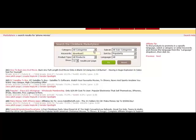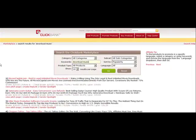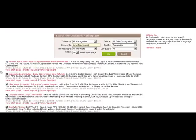So if I just type in perhaps "download music," we may get a better offer, and have maybe some iPhone pictures on that site, saying something like "compatible with iPhones." So that may help conversions a little bit. We've got something here: movies capital, real and legal unlimited movie downloads. Okay, that's one option. Let me just have a quick whisk through. Okay, forget that. Can't see anything straight away.